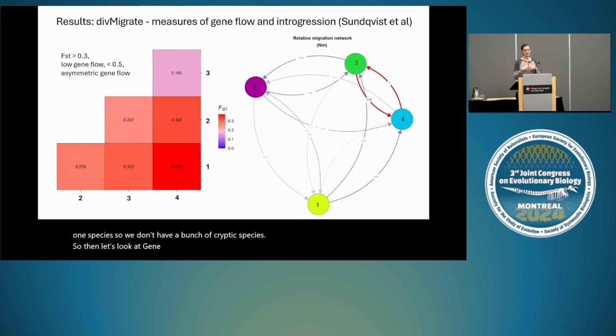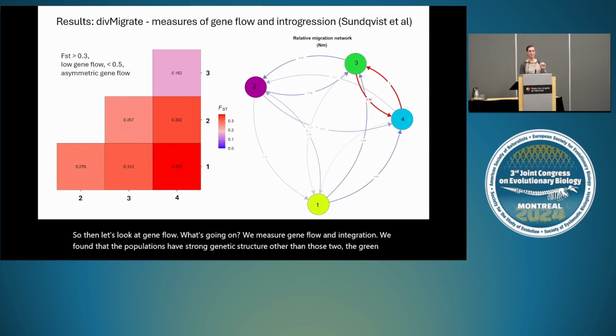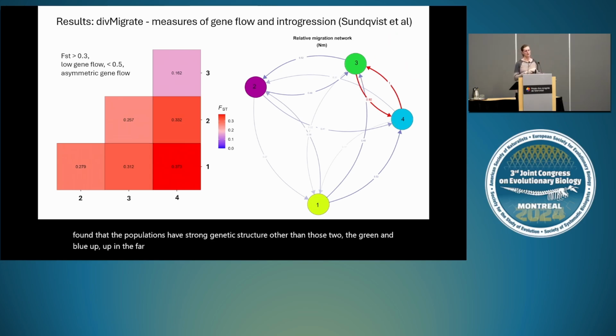What's going on? We measured gene flow and introgression. We found that the populations have strong genetic structure. Other than those 2, the green and blue up in the far north, the FST values are greater than 0.3, and that there's low gene flow for most of these populations, with less than half a migrant per generation. And so this is very unusual because these populations are in sympatry.